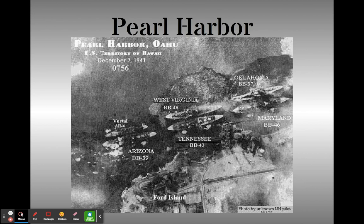Now you can see all the battleships here. This is battleship row. They were all lined up because the United States intelligence had heard that there might be some kind of attempt to sabotage the ships. All right. We did not realize that there would be an all-out attack on Pearl Harbor. And so the ships were lined up like this to prevent sabotage. Unfortunately, it made a very good target as they came in and bombed the ships.